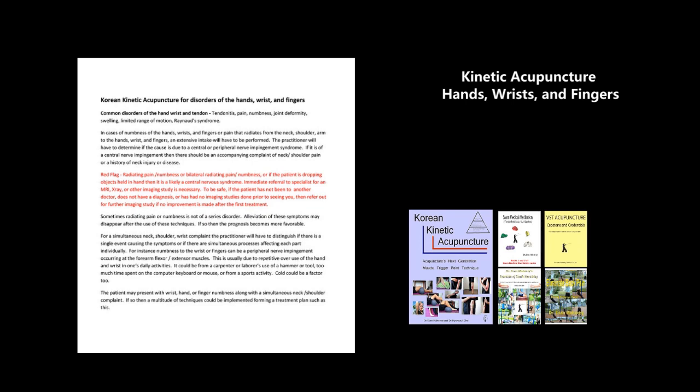Korean kinetic acupuncture for disorders of the hands, wrist, and fingers. Common disorders of the hand, wrist, and tendon: tendinitis, pain, numbness, joint deformity, swelling, limited range of motion, Raynaud's syndrome, which is when the fingers turn white when it gets cold. We talk about cold a lot, and anybody with Raynaud's, you want to just advise them against cold, and the muscle shortening syndrome that we've talked about. Cold exacerbates muscle shortening syndrome. Dupuytren's syndrome and trigger finger are also common disorders of the hands, wrist, and tendon.